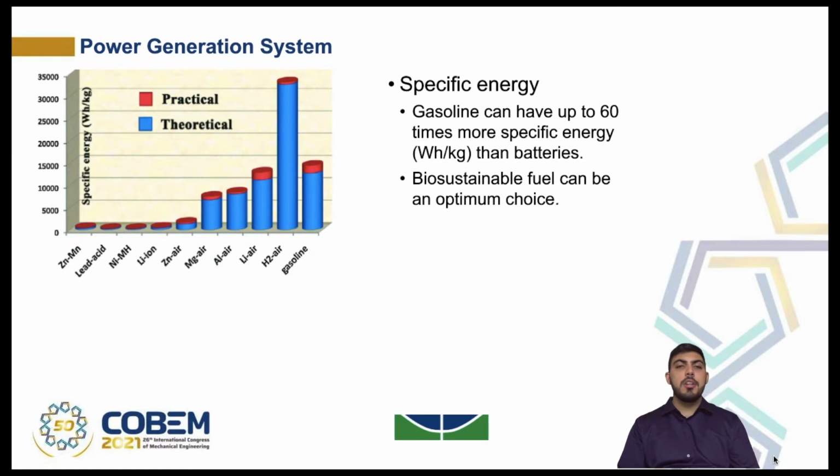Here we have the specific energy, and as shown in the graphic on the left, gasoline can have up to 6 times more specific energy than batteries, and it was also found that biosustainable fuel can be an optimal choice.